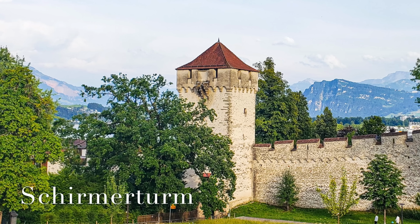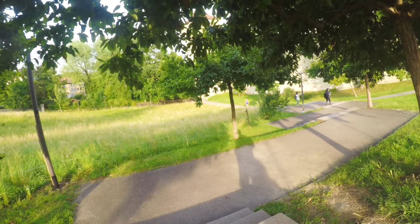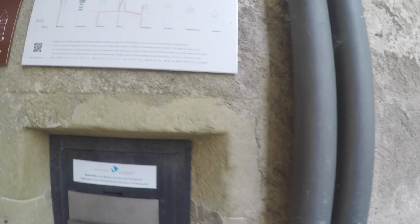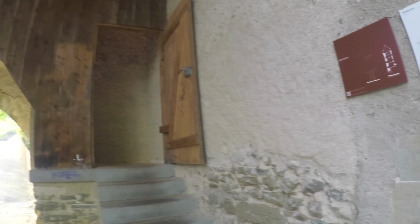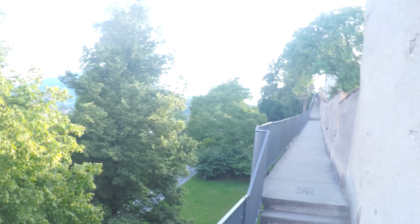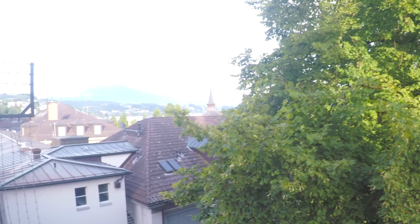The Schirmer Tower. It is 27.5 meters tall, and the gate of the same name leads out into the country. Towns within their walls were enclosed entities, and Lucerne was no exception. The stairs are very steep. Citizens stepping through the gate found themselves in the country. Other than farmsteads dotted about the region, no further buildings were to be seen. This is also one of the few towers where you can climb and explore.